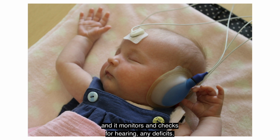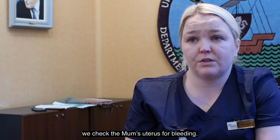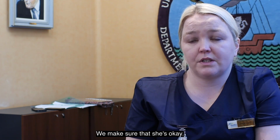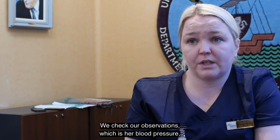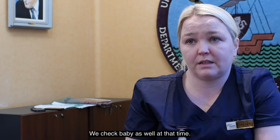When the mum comes down to the postnatal ward after a normal delivery, we check the mum's uterus for bleeding. We make sure that she's okay. We check her observations, which is her blood pressure, her pulse, her heart rate, and we settle them in with baby. We check baby as well at that time.